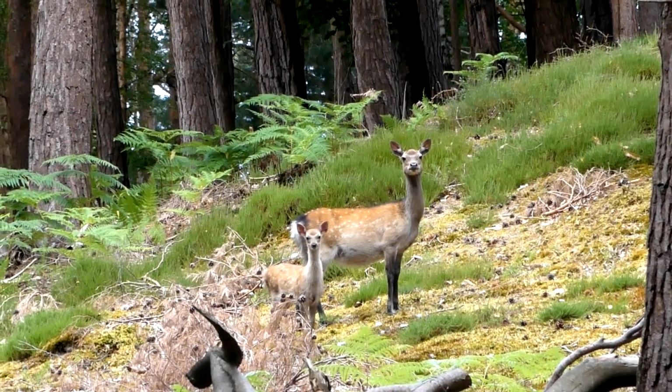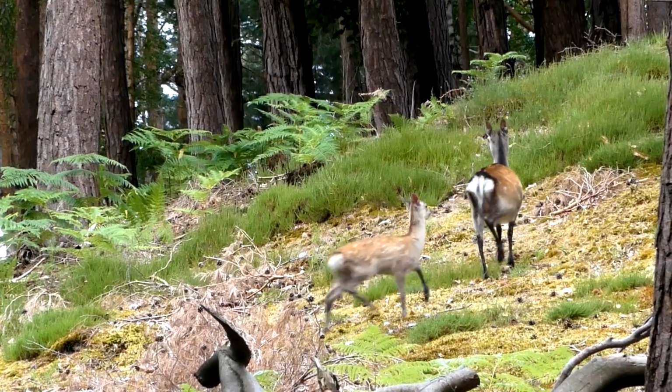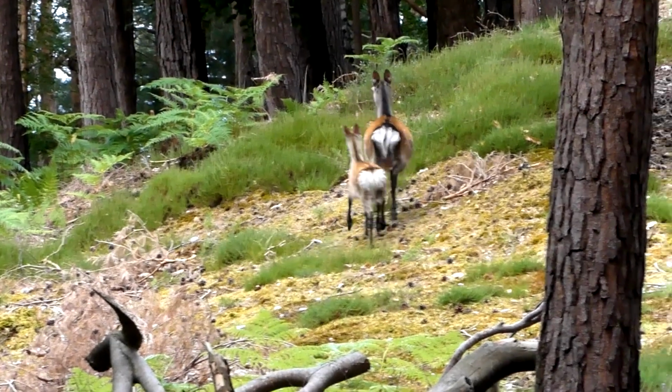This is our first daylight sighting of sika deer, and there's a little young in there as well, which is nice. Oh, a little pronk as well.